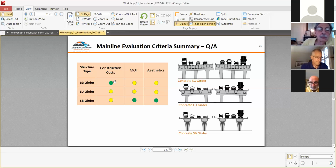Even though there are fewer girders involved, is it due to the fact you've got to go deeper to put the base in and all of that? It's some of it is due to the complexity of the structure type, because it is a more efficient design, and those trapezoidal shapes that you see have different types of materials within them to make them more efficient. But it comes at a cost, unfortunately.